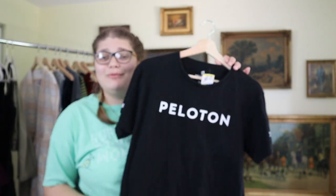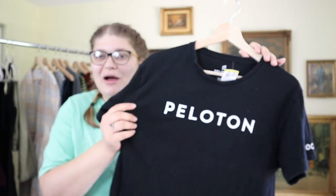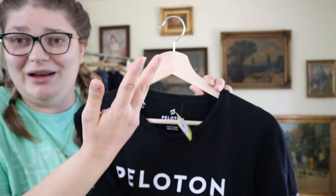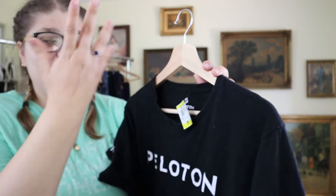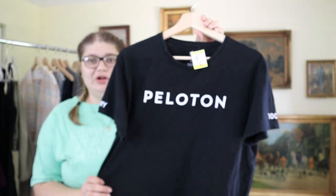But then next up, we have just this Peloton t-shirt. And I've never found Peloton anything, so I thought it was kind of fun. And it wasn't marked very high at all. It was $2.99. So this is in a Peloton size medium. Just a black t-shirt. I feel like somebody is totally gonna snatch this up to use on their Peloton. I don't know. I feel like there's a loyal following for Peloton in general. I might only be able to sell it for like $25.